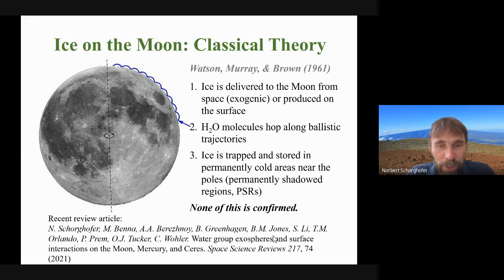Now, at the bottom, I list a review article which just appeared a few months ago that we wrote on some aspects of that, mostly the interaction of the water exosphere with the surface. And I will show some parts of this review, but mostly I'll plan to talk about point 3, mechanisms of sequestering water on the moon. But the review actually mostly emphasizes points 1 and 2. So at least it's up to date, and it mostly summarizes results from the last decade.